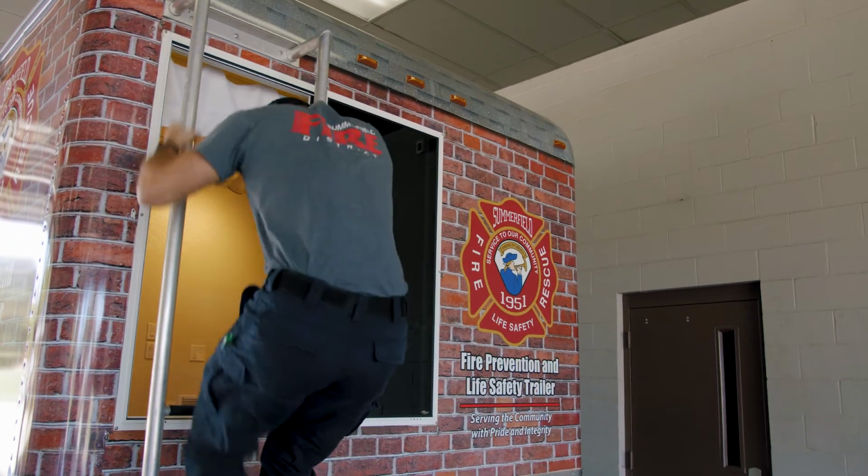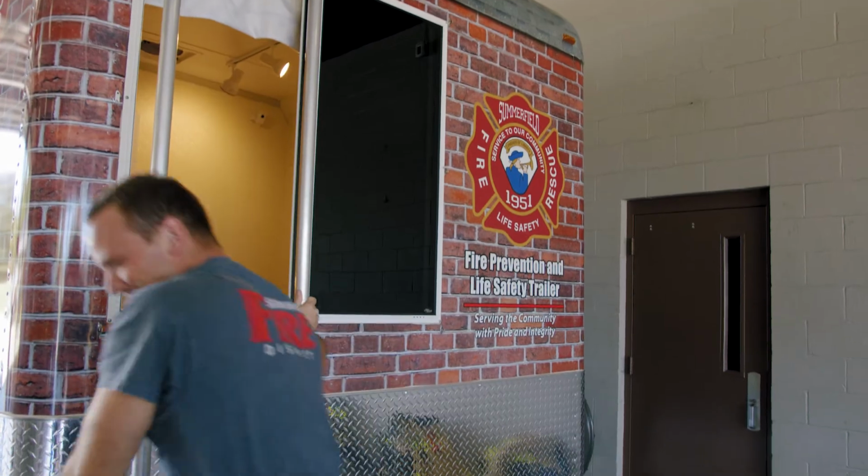If you're on a first-story window, go ahead and get out the window safely, and that's where it's really important to go to your meeting place. Once you make it out of your house, always go to your meeting place that's been talked about with your family and that you already have decided, because that's where your mom and dad will be expecting to find you. Once you get to your meeting place, stay there. Never go back in. Remember to get out and stay out.